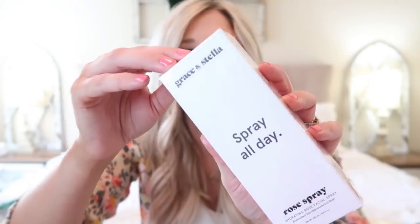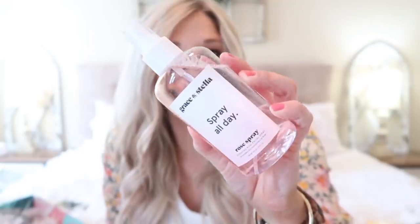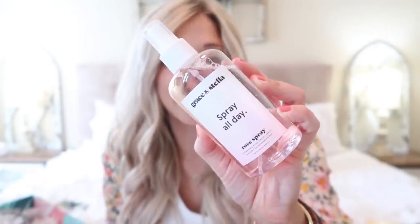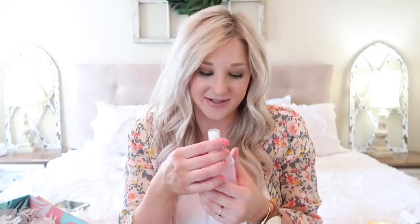Okay, so this is the Grace and Stella Spray All Day Rose Spray. Okay, is this not the prettiest bottle you've ever seen? I just want to leave this sitting up on my counter in my bedroom or the bathroom because this is so pretty. Oh my gosh. I'm very sensitive to very strong perfume scents, so I never wear perfume, but this is going to be a perfect body spray for the summer.